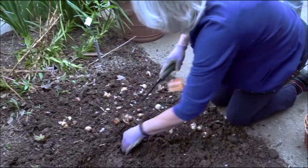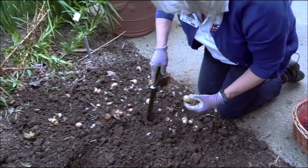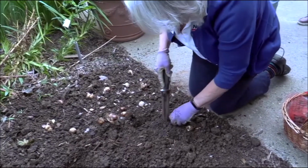We have so many, not Japanese beetles, green June bugs. You can see those big slugs. Yeah, they are big. Oops, this guy moved.